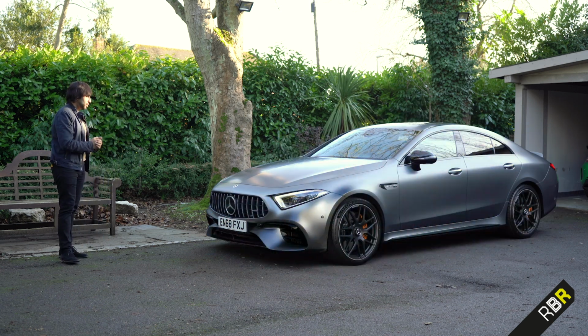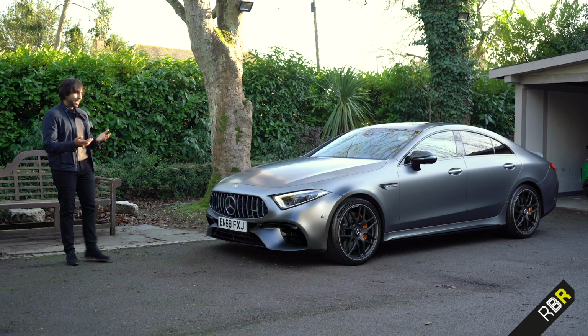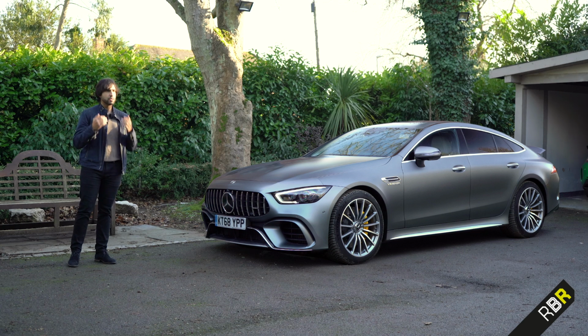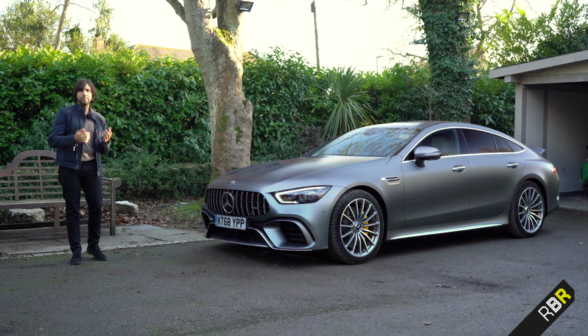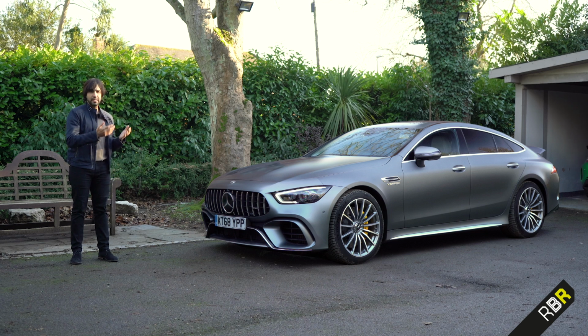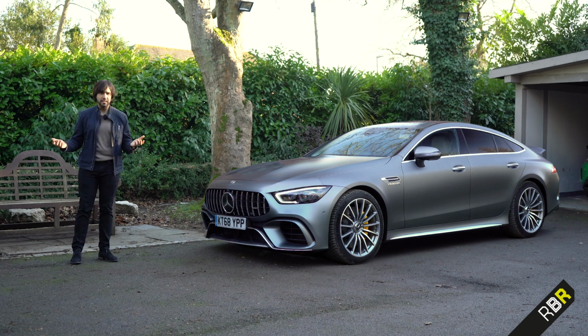I mean, it could look pretty decent. I think that's probably what it would look like. But the reason for this is clear: the GT63S. After all, someone who's either owned a CLS 63 or would consider such a car would be much better off getting the GT, because the CLS 63 would essentially just be a coupe version of the E63.